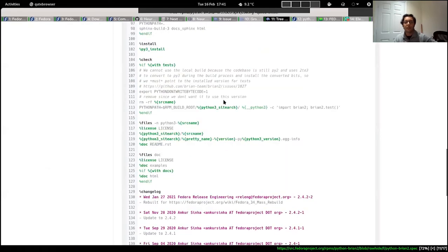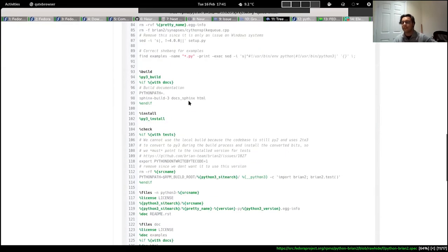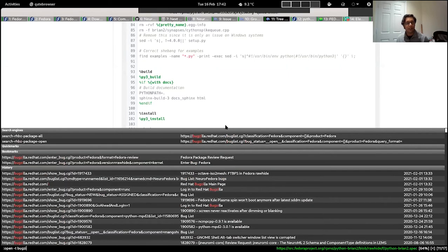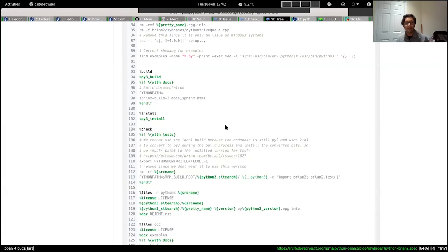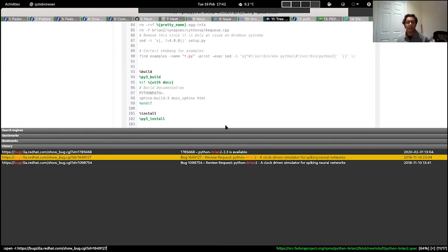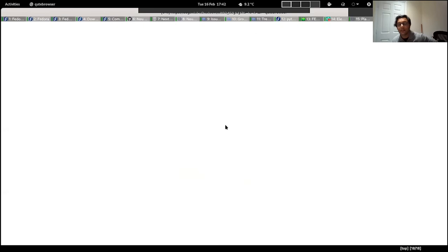So I will write the spec file. Now, just because I've written the spec file does not mean that this is ready to go into Fedora. We have quite a rigorous review system. And I will see if I can find the review for Brian 2. This one looks new, yeah.